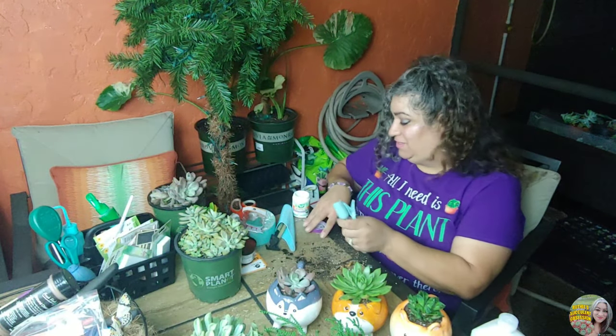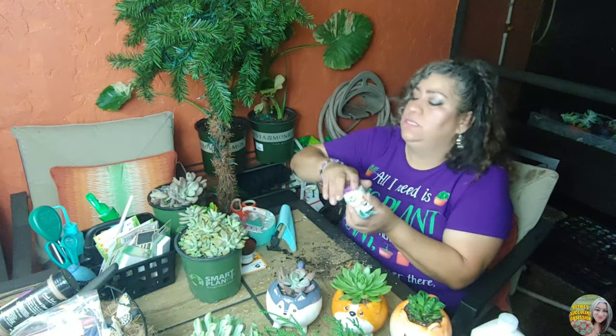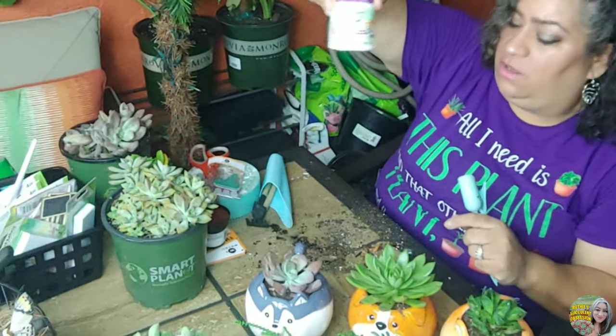Sorry, I'm trying to clean up a little bit because I have a hot mess. This is the rooting powder I use.